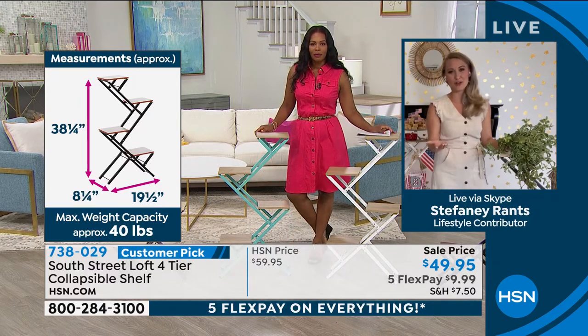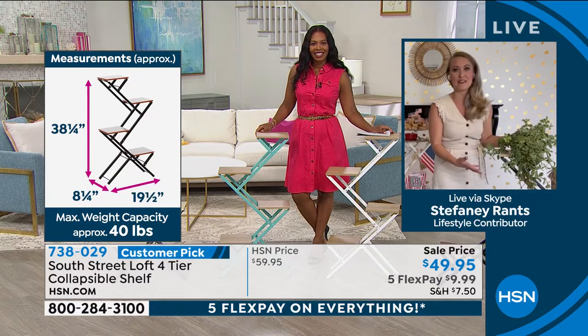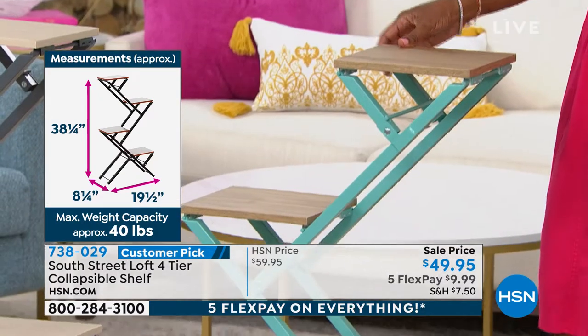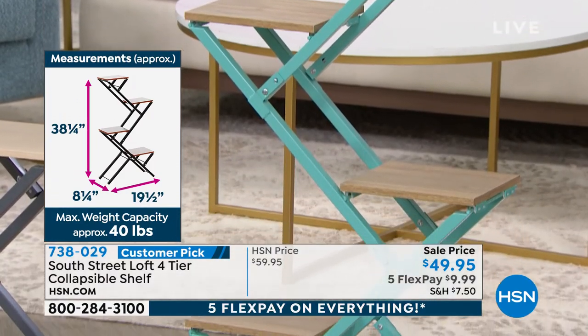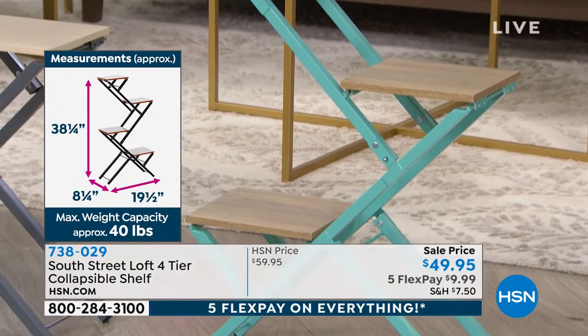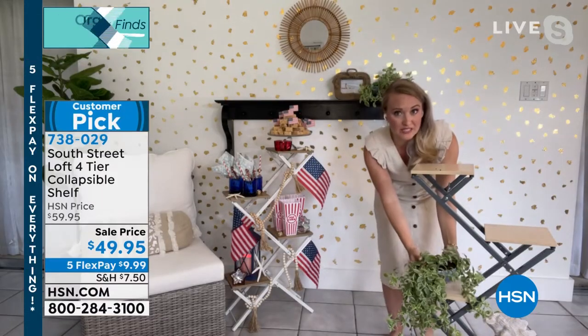Exactly. Many of our reviewers use it for different things. You can use it as that plant stand in that perfect time of year if you'd like. And then maybe you live in four seasons. You can go ahead and take your plants off, which cascade beautifully on this, by the way. You can take them off, bring it indoors, and then use it to store some items, if you will.